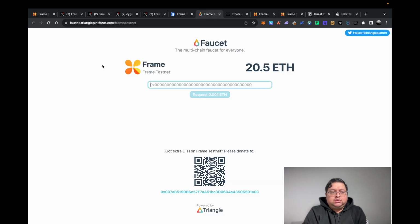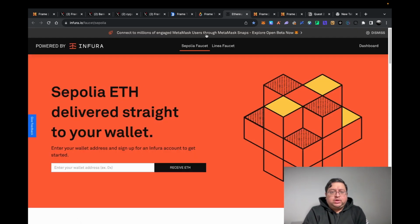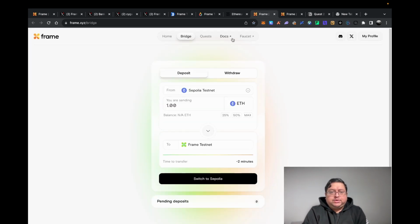Then you want to use the faucet. This is the faucet the website links to, and there are some other ones I link to that will give you more. The best way to do it, I would say, is to come to one of these Sepolia faucets and put your Ethereum address in. I believe they give you a bit more. Sepolia is an Ethereum testnet; Goerli is basically another testnet. Once you've got Sepolia Ethereum, come to their website and bridge it. I've already done it, but you can bridge your Sepolia testnet ETH to their Frame testnet. Then hit switch to Sepolia, and just approve the transactions.